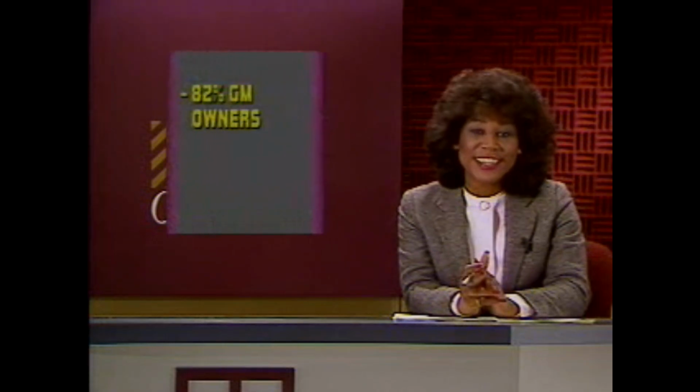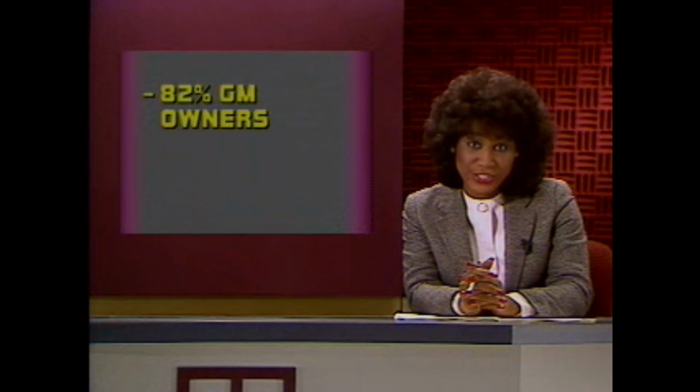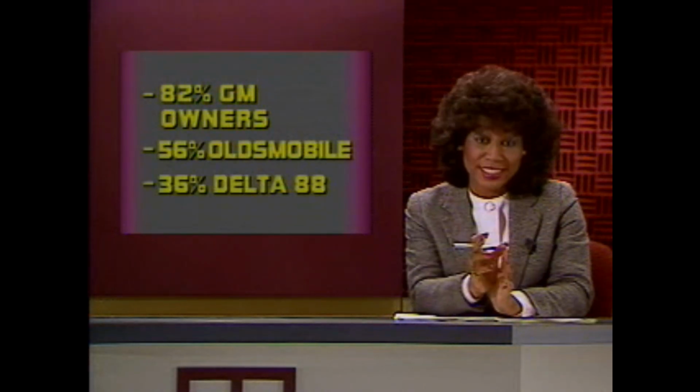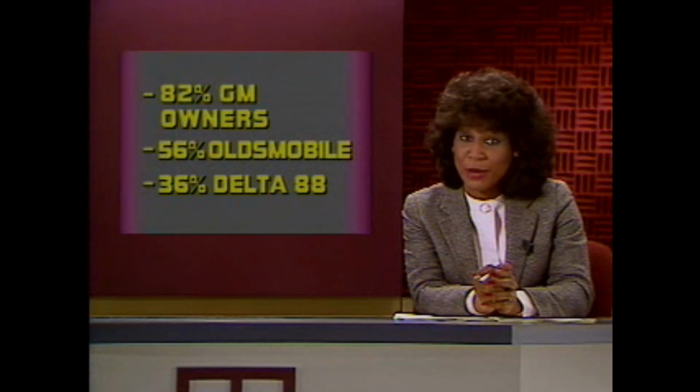The Delta 88 is an Oldsmobile owner's Oldsmobile. They just wouldn't have it any other way. Just look at these numbers. 82% are previous GM owners, including 56% Oldsmobile owners. And look at this. 36% trade in a used Delta 88 for a new one. Talk about repeat buyers. Your Delta 88 owners are one of your best sources for Oldsmobile sales in 1987.